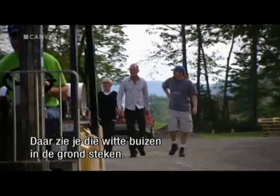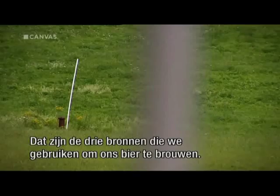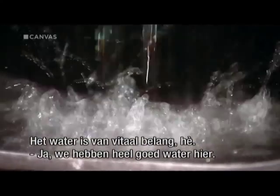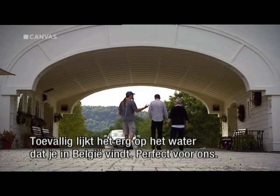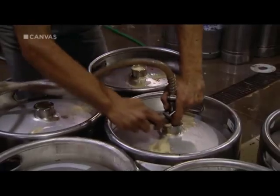If you guys look out there, you can see the white pipes sticking up out of the ground. Those are marking our 3 wells that we use for all of our brewing and everything here. Because that's vital, isn't it? It makes all the difference in the beer. The water. Absolutely. We have great water here. It's an odd coincidence. It's very similar water to what's found in Belgium. Yeah. It's perfect for our style of beers.